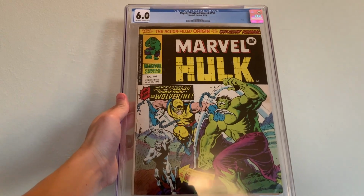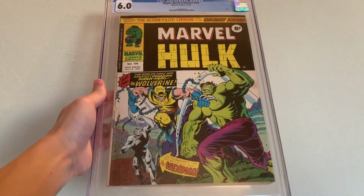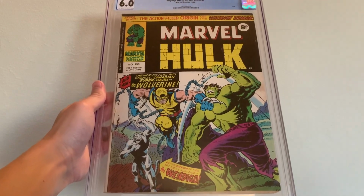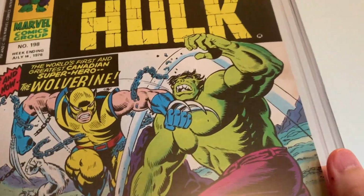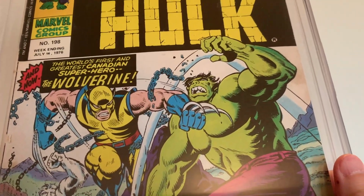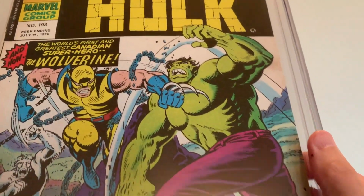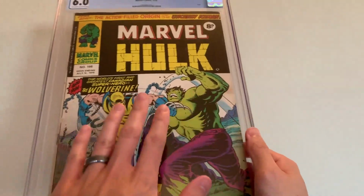All right, so last but not least, this is The Mighty World of Marvel 198. I believe this is a UK magazine. This is my Hulk 181. But the great thing about this is that it is using Herb Trimpe's original Hulk drawing, not the edited John Romita head. The way the legend goes, and I think it's true, is that this was the original piece that Herb Trimpe did. This is the original art.